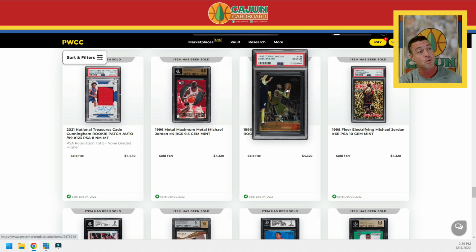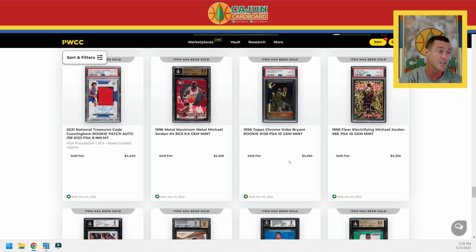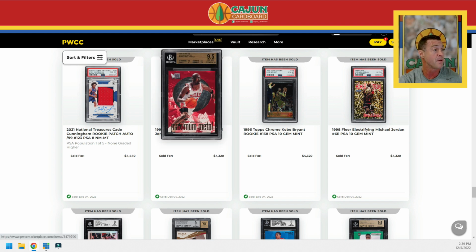The 96 Topps Chrome PSA 10 Kobe, these all look green to me. I've said it a million times. It just doesn't pop to me. 4,320 for that Kobe base Chrome PSA 10. The Jordan Maximum Metal BGS 9.5, pretty rare card and high grade. This one goes for 4,320 as well.